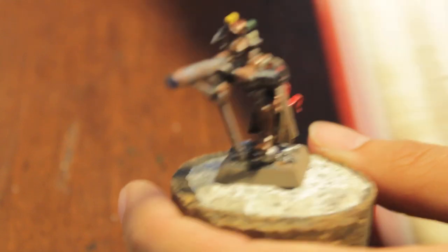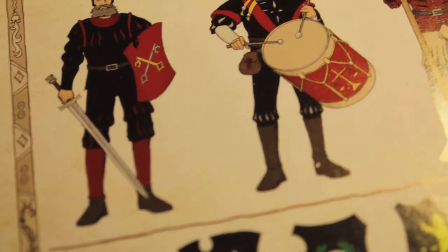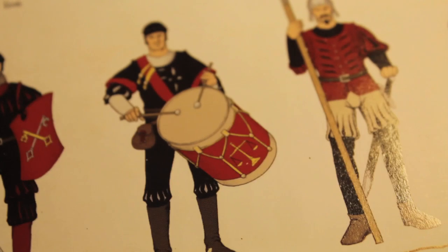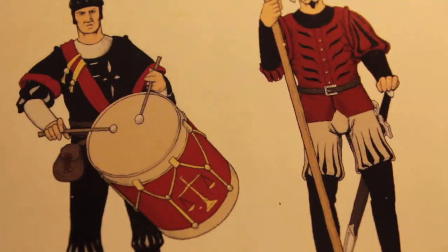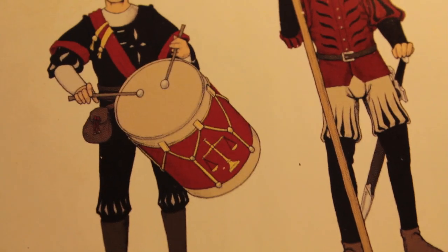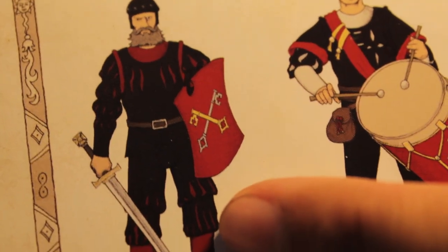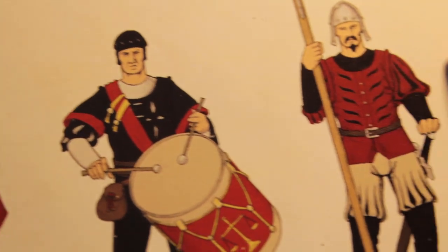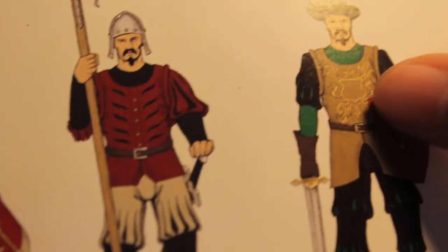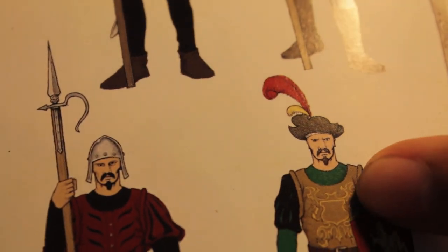And taking a look at the Uniforms and Heraldry book a little bit more, you can see that red seems to be the predominant complementary color next to the black, red with little flashes of yellow to set it off, red, cream color, but you've also got green here, so it seems to be like whatever unit these guys are in.